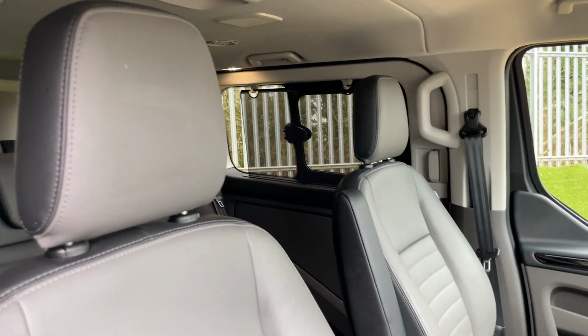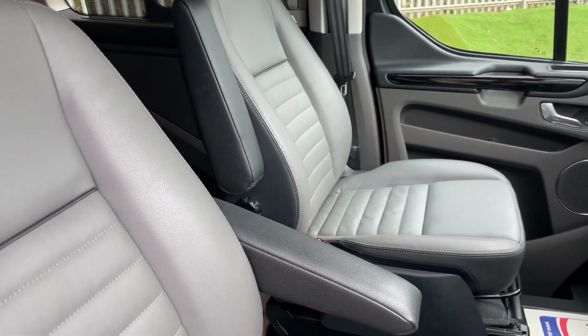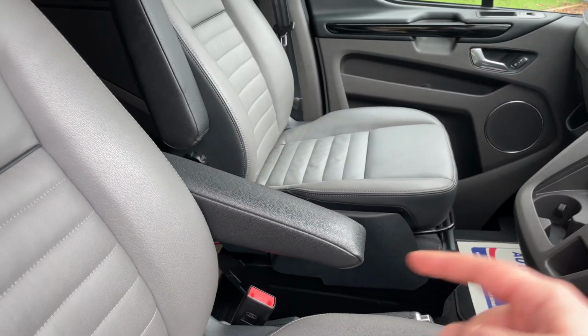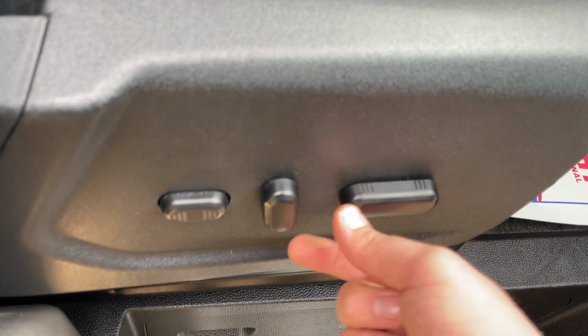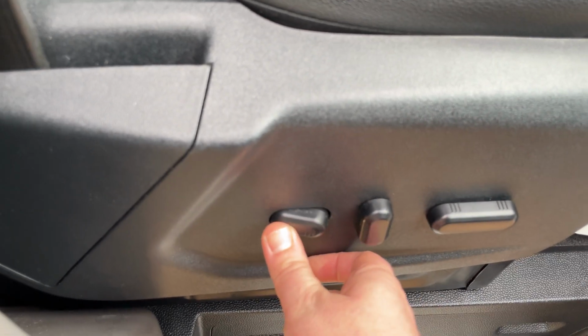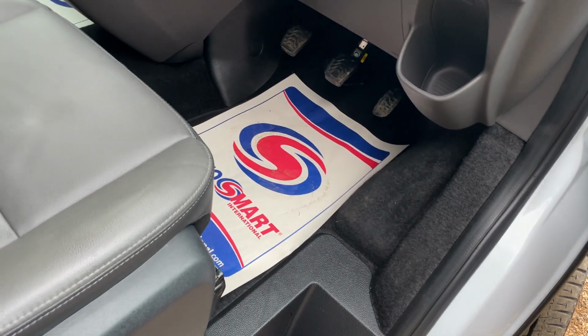So there's the two seats there. As you can see, it takes up a two-tone pattern of the leather. So you've got the dark grey around the lower base, the armrest and the bottom base of the seat. These seats are 10-way electrically adjustable. Up, down for the front, up, down for the rear, forward and backwards, rear tilt either way, and lumbar support as well. So 10-way electrically adjustable, these seats.